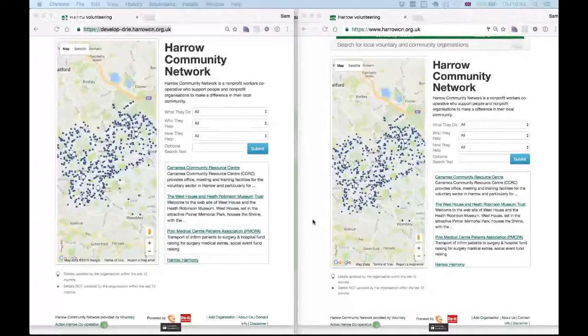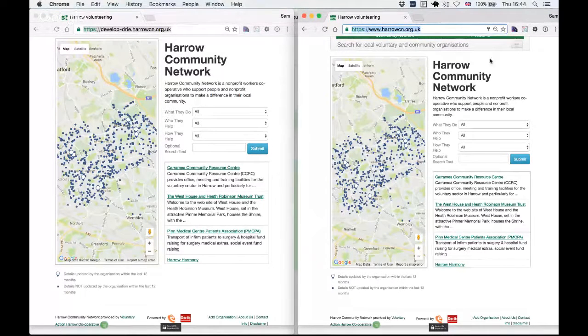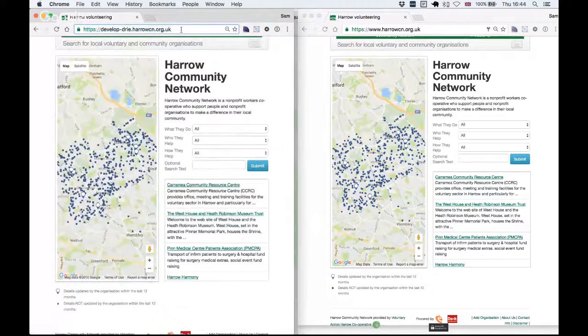Sam, Michael, and hopefully soon Tom from Dree, we're looking at performance on Bow and Action Harrows, Harrow Community Network. We had a meeting earlier with Dree and talked through different plans and did a bit of side-by-siding. This is the production site for Harrow Community Network, using ElephantSQL and Dree push. Everything is working, and Tom's been working hard to iron out some 502 errors. They haven't experienced any of those today.